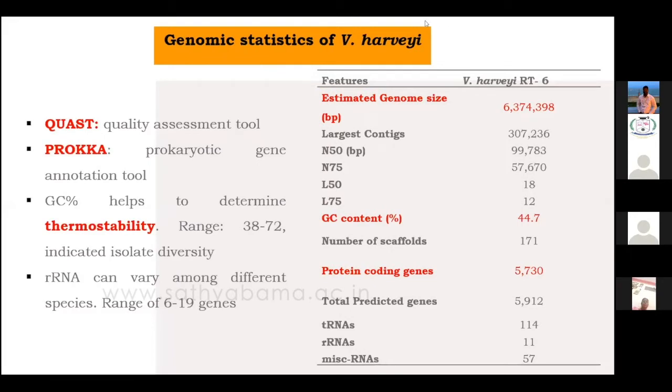Coming to the genomic statistics of Vibrio, first of all, the quality assessment tool was used. The genomic features of Vibrio: the estimated genome size is 6.3 megabases and the GC content is almost 47.4%. The number of protein coding genes present in the Vibrio genome is almost 5,730. The total predicted genes are 5,912. Then tRNA is 114, rRNA is almost 11, and miscellaneous RNA is 57.